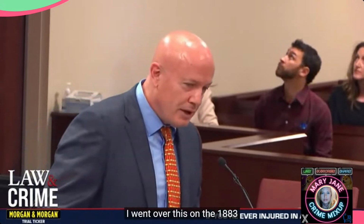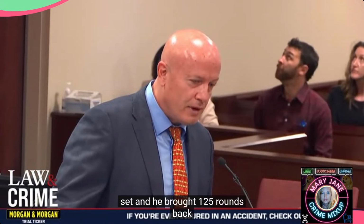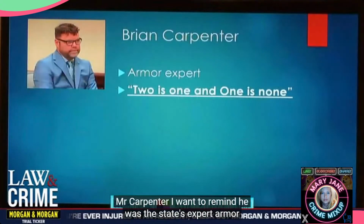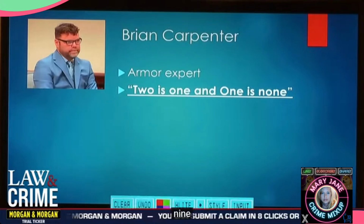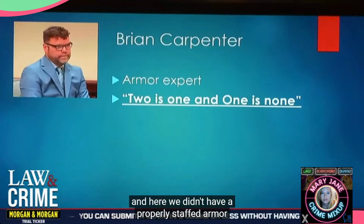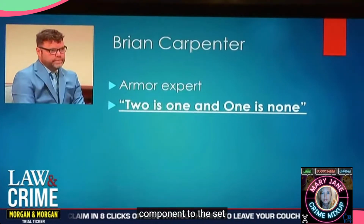I went over this on the 1883 set, and he brought 125 rounds back. Mr. Carpenter, I want to remind you, he was the state's expert armorer. One of the most important points he said was 2 is 1 and 1 is none. And here we didn't have a properly staffed armorer component to the set.